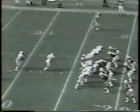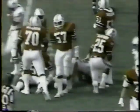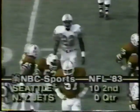First down, Miami, from their 18. Nathan to the 23. He has 5. It'll be second down and 5. Lester Williams, the nose tackle, is the man who brings him down.